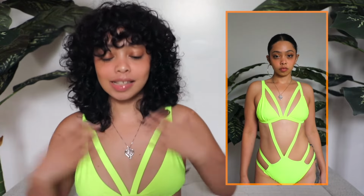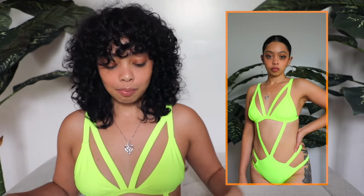So I'm happy. This is the cutout harness one piece, and it is one of the brightest neon yellow swimsuits I have ever seen. The color definitely matches the picture and it's beautiful, but oh man, this one has a whole lot going on with it. This top part fits snug. The bottom part, honestly, felt like a diaper. It kind of fits, but it's also just the way it looks and feels. It just feels overly big.